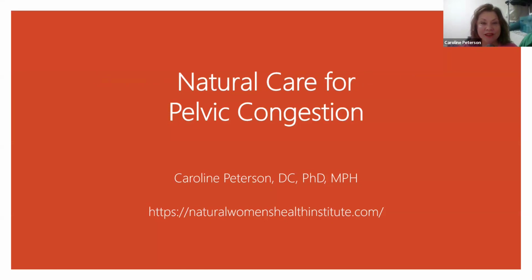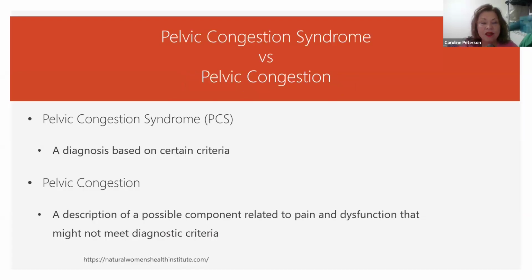And today we're going to talk about natural care for pelvic congestion. So, pelvic congestion syndrome is a particular diagnosis that's based on certain criteria that need to be met in order for a diagnosis of pelvic congestion syndrome to be reached.